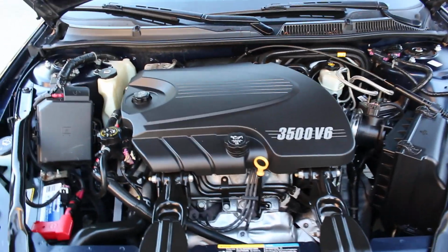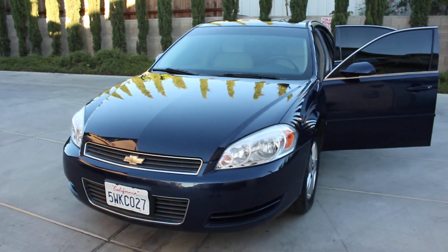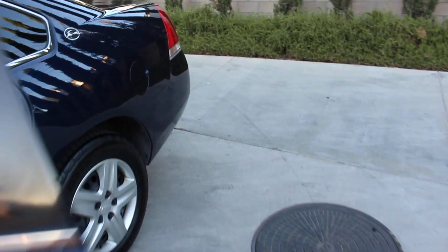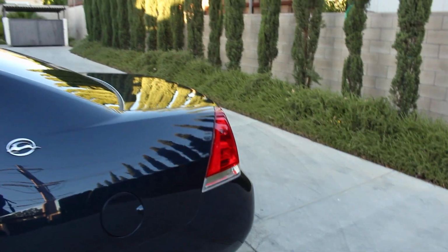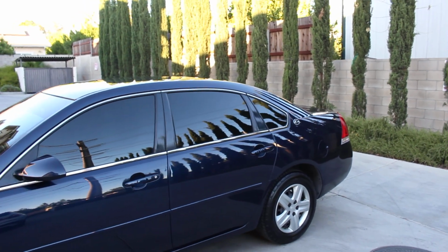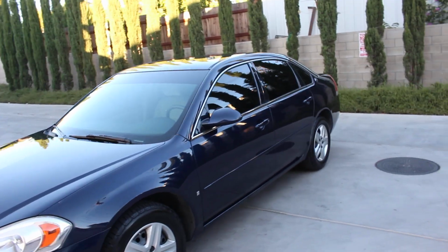Super cold air conditioner, super nice. I love this car. If you're in the market looking for a great, reliable, inexpensive vehicle, this is the car for you. One last final look here as I make my way around the vehicle. Flex fuel, guys. Everything works. I've also ordered a new set of headlights, H11s by Sylvania Silverstar, so they're gonna be a little bit brighter than the regular ones.